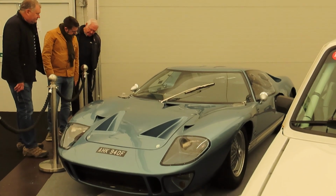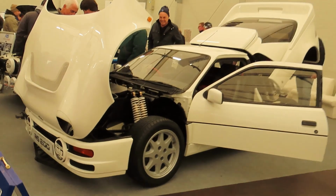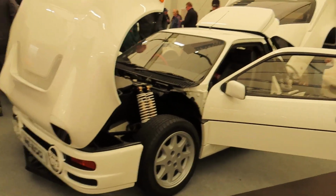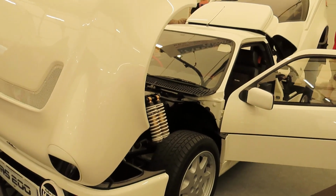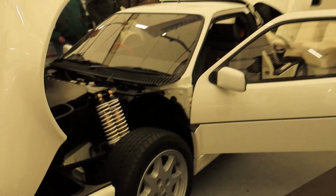Beyond a lovely GT40, I do like this. We've got a Ford RS200, proper Group B homologation rally car. Crazy things those are. Beyond that, we've got another little Talbot Sunbeam Lotus, but I want to have a look around the back of this RS200 because it's an amazing thing, these.